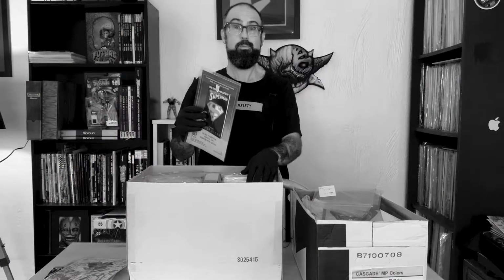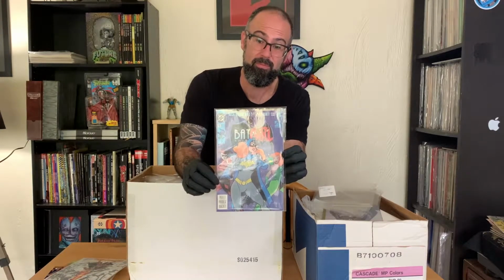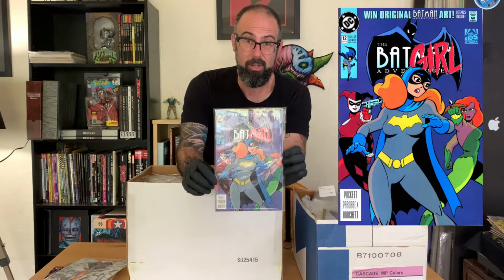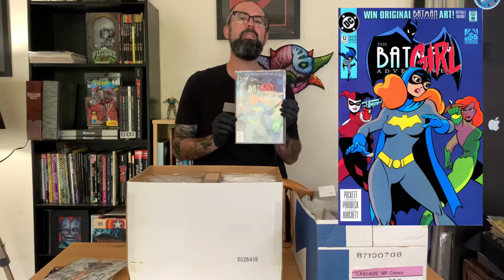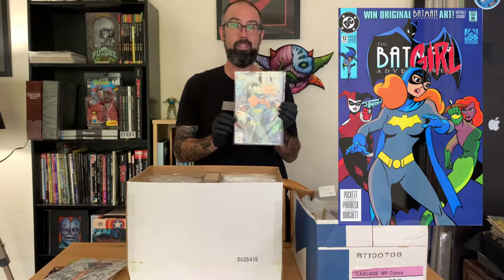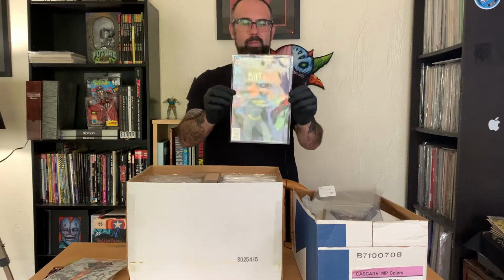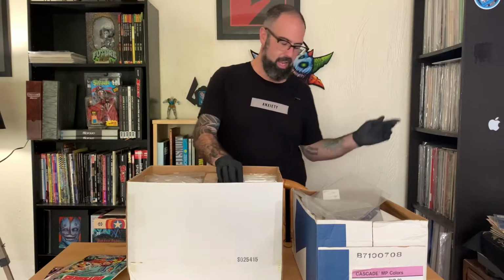Okay. It was worth it. Right here, Batman Adventures #12. What's so special about this issue? This is the first appearance of Harley Quinn in comics. She was a character that was created for the animated series, but this is the first time she was ever in a comic. Man, that's such a sick book.